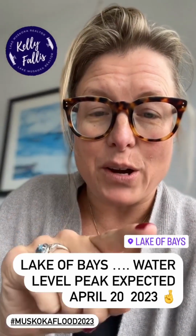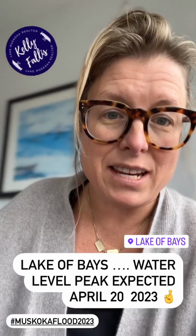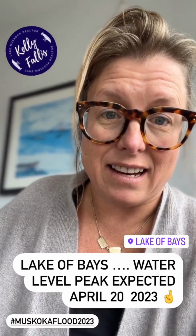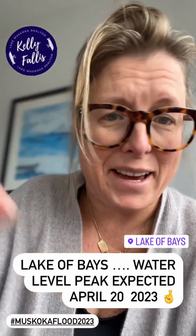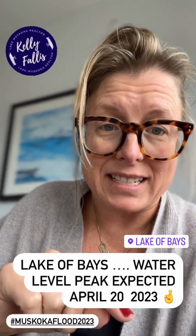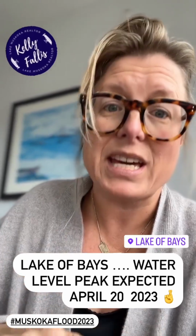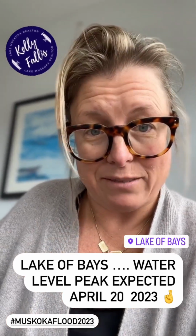Anyway, that flows into Lake of Bays, backs up into Baysville, but that comes into the south branch right by the Inn on the Falls, which is not the Inn on the Falls, which is the Quality Inn now, in Bracebridge. So they're expecting, M&R is expecting that Lake of Bays will peak tomorrow evening. And that will therefore slow that channel down.